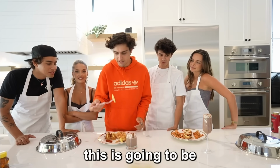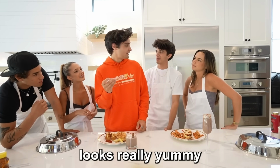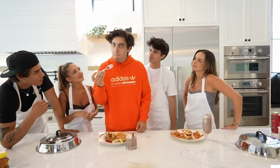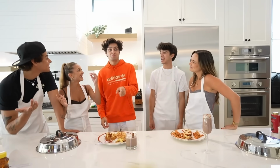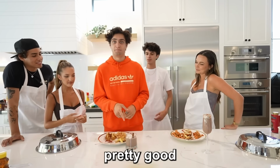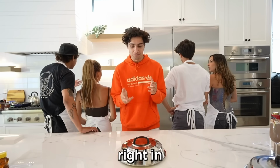Here we go. Let's try this. This is going to be a game changer. Cinnamon apple crisp. I cannot believe you guys made this out of McDonald's. It actually looks really yummy. Wow! That tastes like bread, bro. That was pretty good. I'm not going to lie. Okay, you guys can turn around. I have the winning plate right in front of me.